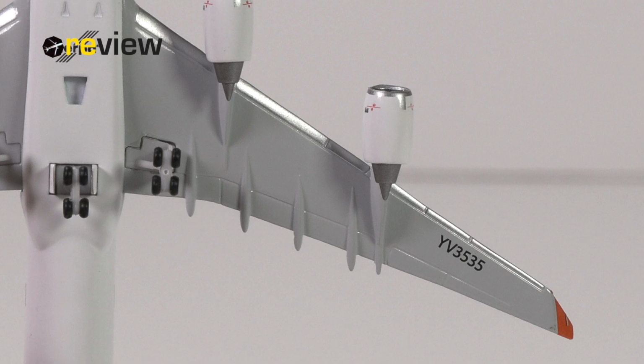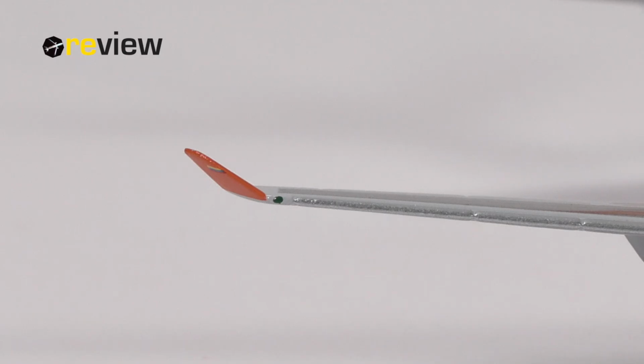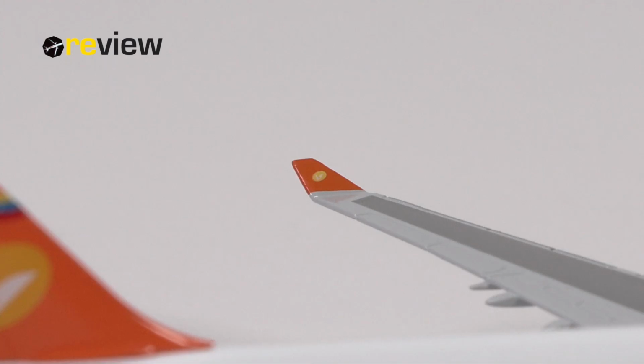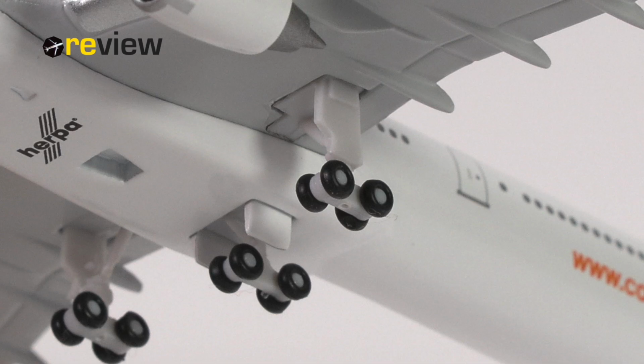Then the A340-600, of course, also has these nice, lovely winglets, where we again have the Conviasa color scheme, branding, and the Venezuelan flag printed on. The landing gear, that is the standard landing gear that Herpa uses for all the Airbus A340-600s.